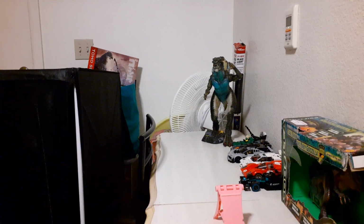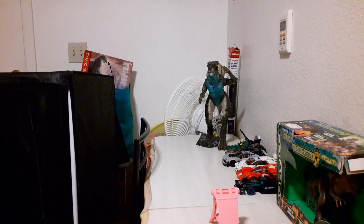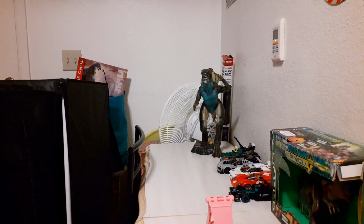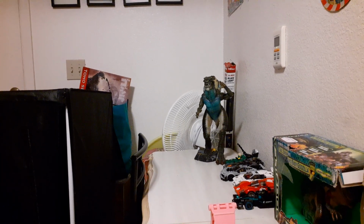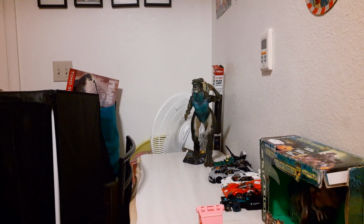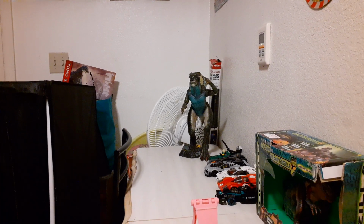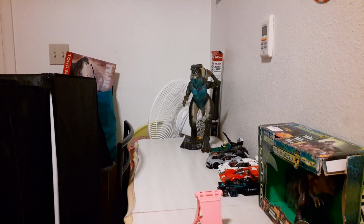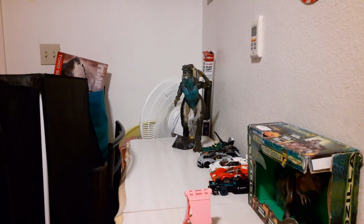Because that Godzilla right there requires you to touch it or lift it or whatever for it to roar. And it does have new batteries, because before I thought the batteries were going out, and I'm like, damn it, now I gotta change the battery so it could shut up. But even after that, it still roared. Still roared.